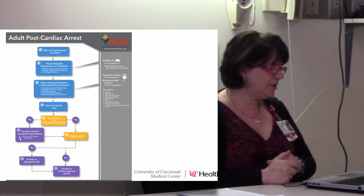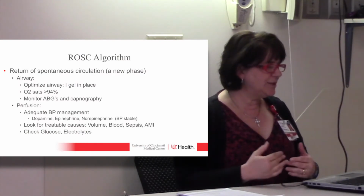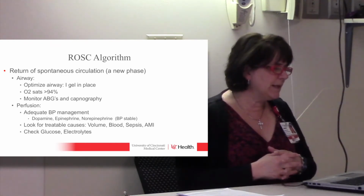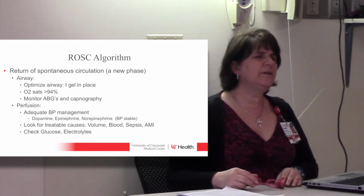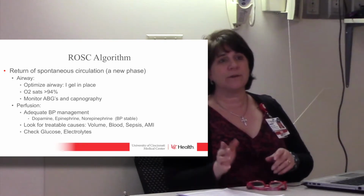So in her situation, we get her ROSC back. Her airway is optimized. She's got an iGel in place. She's at 94%, and I'm good with that. We monitor her blood gases. We can monitor capnography. Do you have the ability to do capnography here? Waveform capnography? Yes.